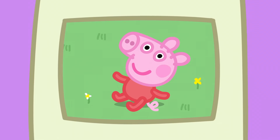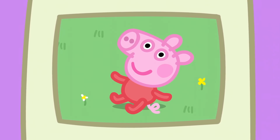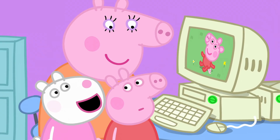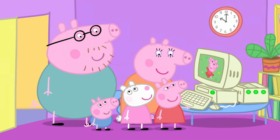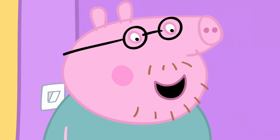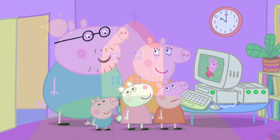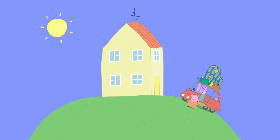Who do you think that is? It's Baby Alexander. Baby Alexander is Peppa's cousin. No, that's you as a baby, Peppa. Baby Peppa. Somebody sounds like they're having fun. Look, Daddy, that's a picture of me as a baby. I remember it well. It was taken on our first day in this house. What do you mean? When you were little, we moved into this house. We brought all our things on top of our car.